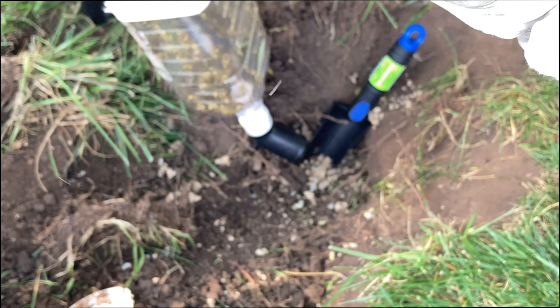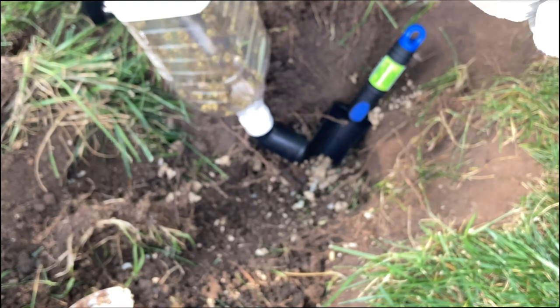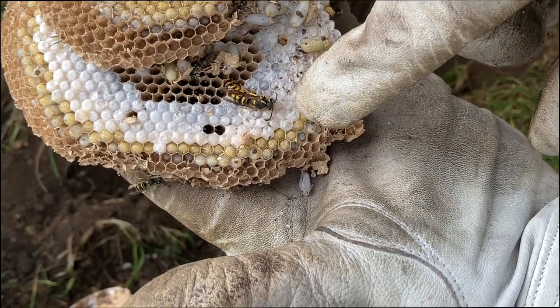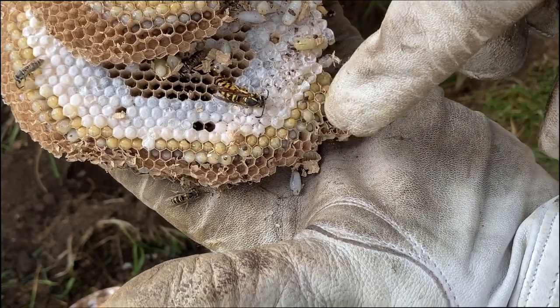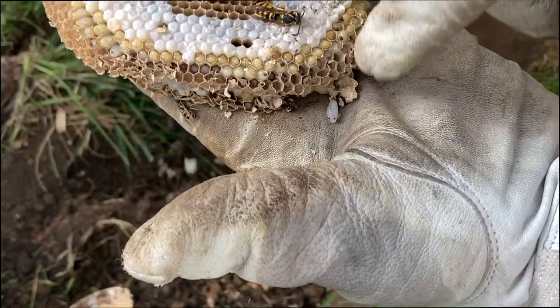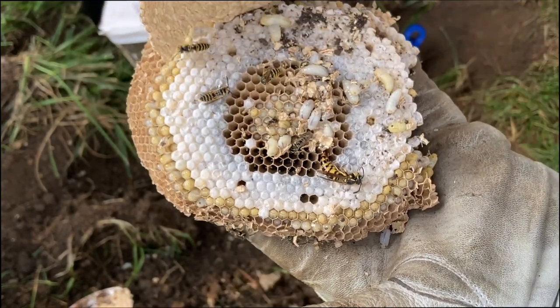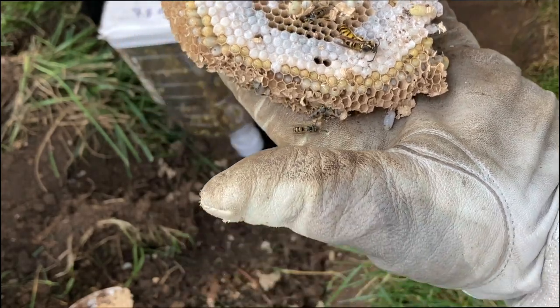Oh, wow. Okay, so we have multiple layers. There's the queen. That's what it looks like in there. Oh, wow. So we've got our queen. Yeah, the queen's quite a bit larger than the others. It looks like she might have been damaged in the dig. But hey, hopefully we can save her and protect the rest of this and allow them to hatch out later.